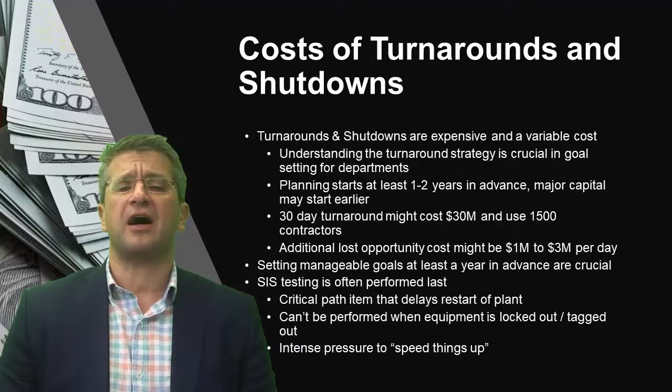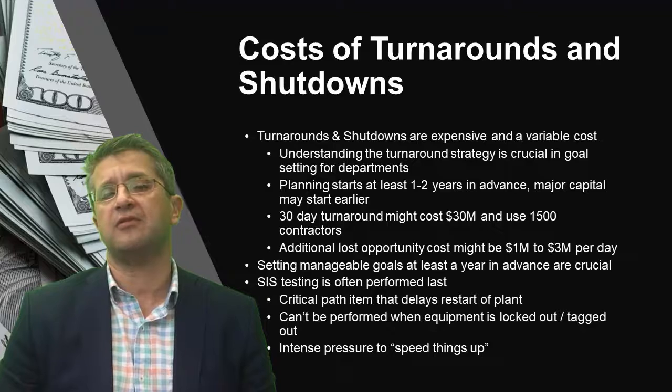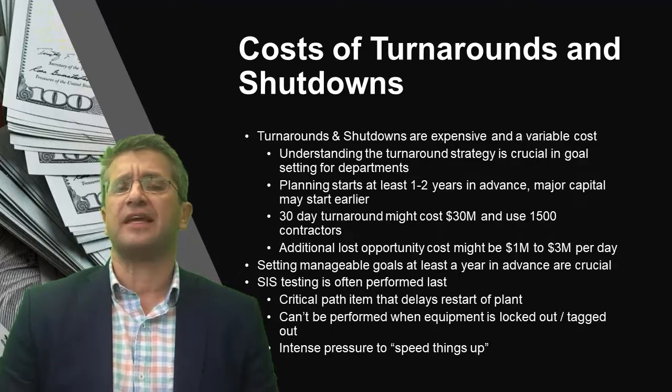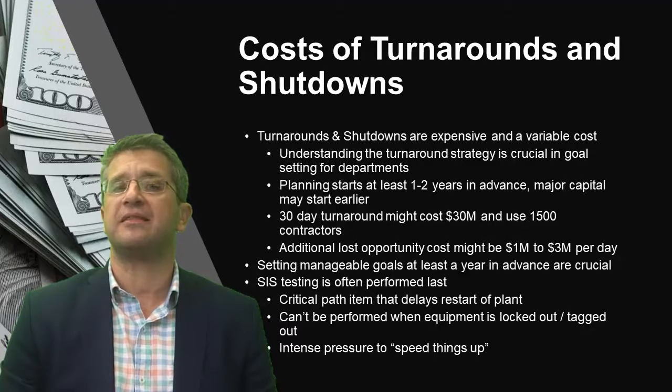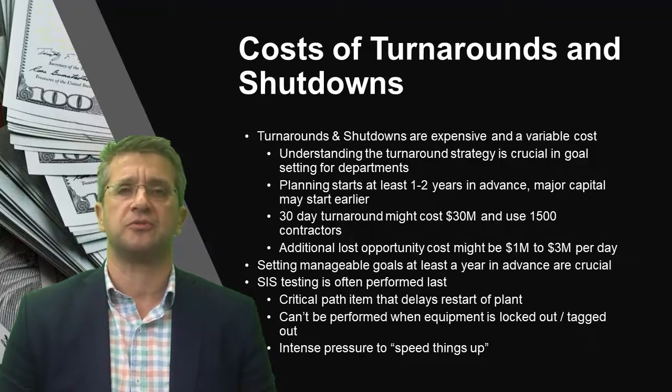The amount of time that is spent in the turnaround can be significantly cut because SIS testing is often a critical path item in the turnaround that happens during the later stages. SIS testing often cannot be performed during the core part of the turnaround because a lot of the equipment that needs to be tested is locked out or tagged out. As a result, there's a lot of intense pressure on the SIS testing team to speed things up because they are the last item that needs to be taken care of before the plant can be restarted and production resumes.